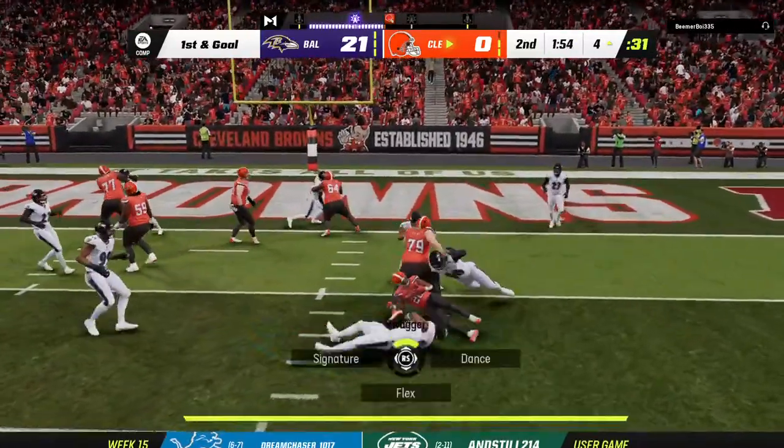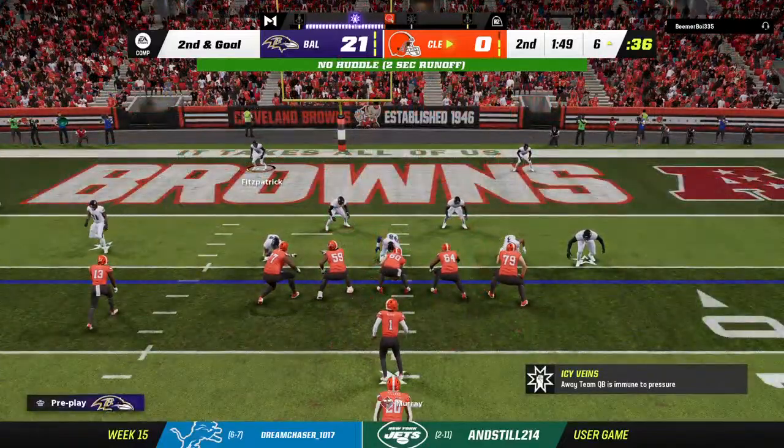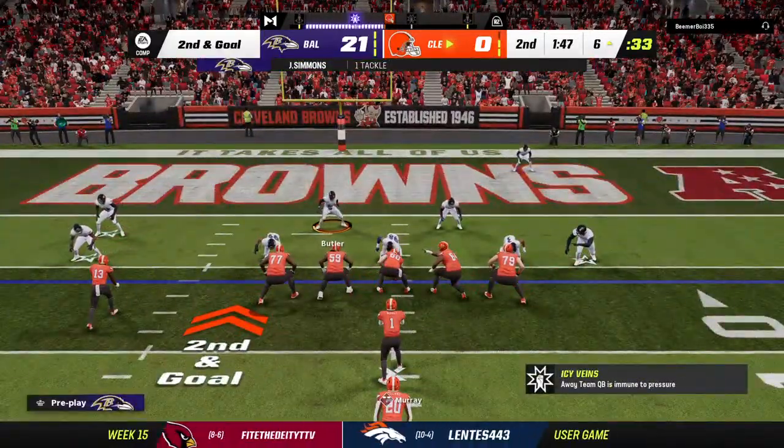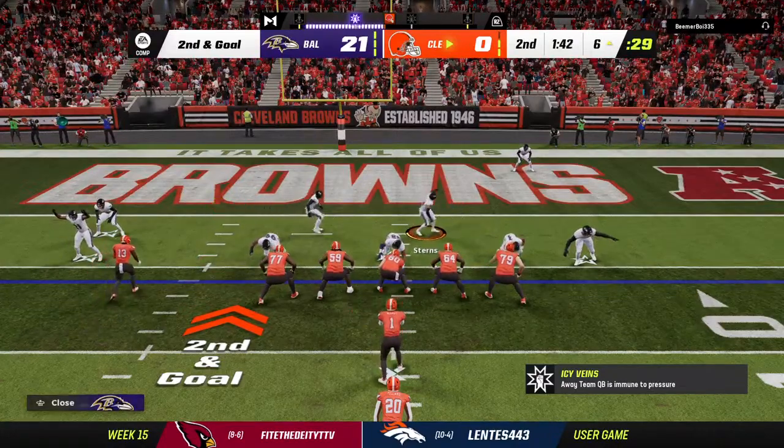They run straight ahead here with Pollard. And he is met quickly in the backfield. Down he goes, folded like a lawn chair. A loss of 2. Brings up 2nd. They'll send a receiver here in motion right.